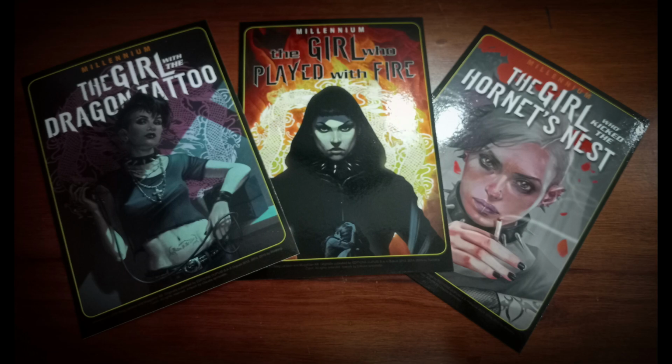Today we're going to be reviewing a different medium. We're going the graphic novel route today. The name of the graphic novel we're going to be reviewing is The Girl with the Dragon Tattoo. Now this graphic novel is a part of a greater trilogy called Millennium, which is based off of the novel of the same name.